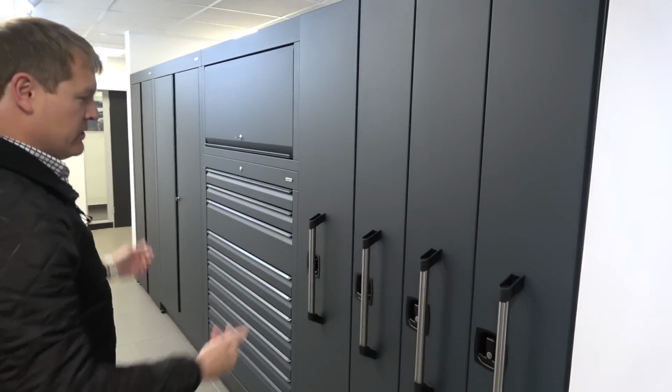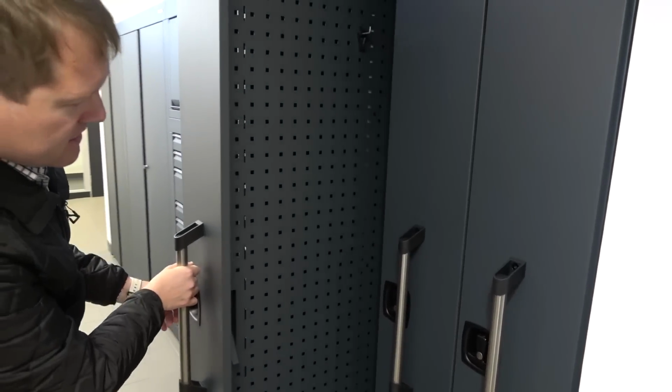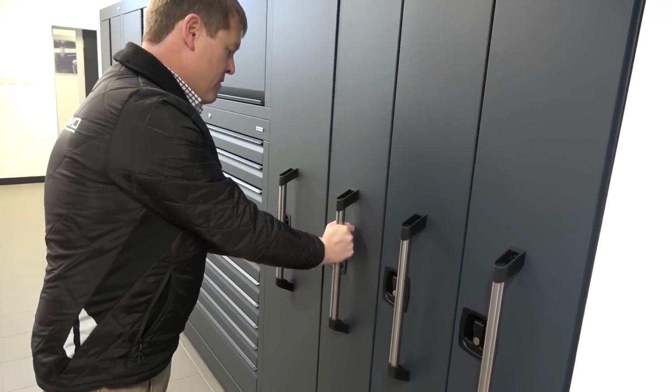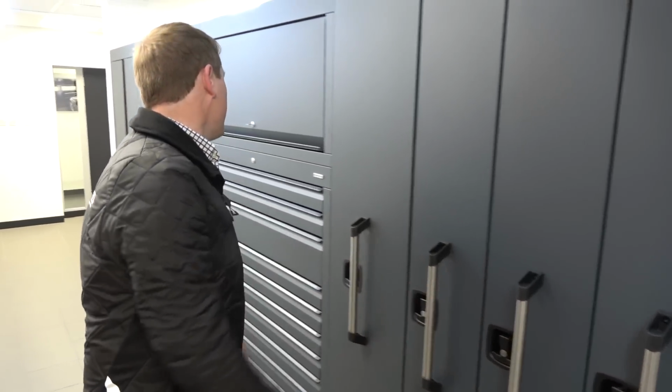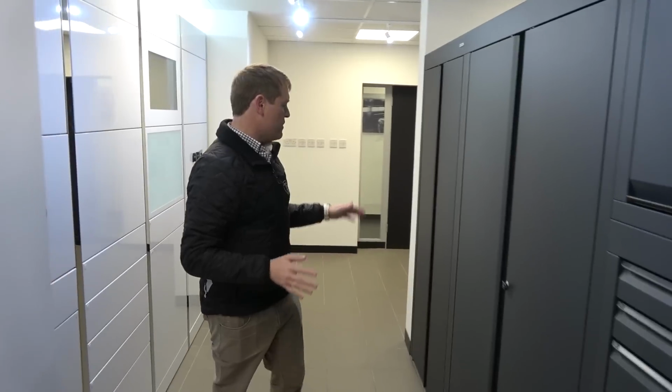Here, check out this full tool unit section. You can open these up inside, even more space to hang up tools, pop them away rather than needing all of the wall space, full drawer heights. I mean, we're walking past just immense different things and different ideas.